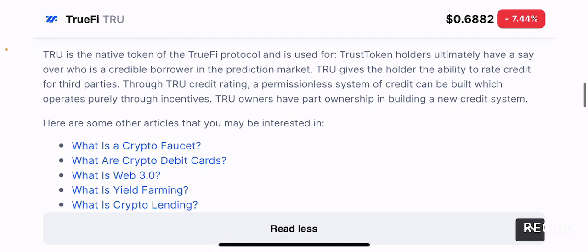So now going to the TRU token itself. TRU is the native token of the TrueFi protocol, and trust token holders ultimately have a say over who is a credible borrower in the prediction market. So if you see, there's multiple utilities within the platform, right? And one of the main use cases of the TRU token is that if you hold TRU tokens, you have a say on who is a credible borrower in the prediction market.